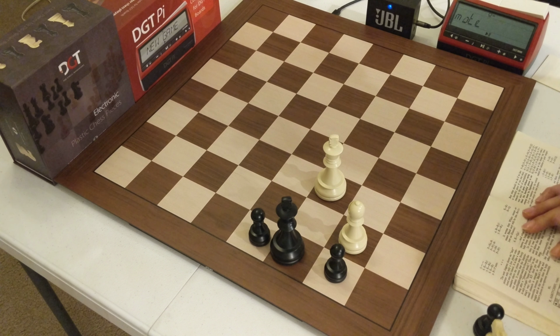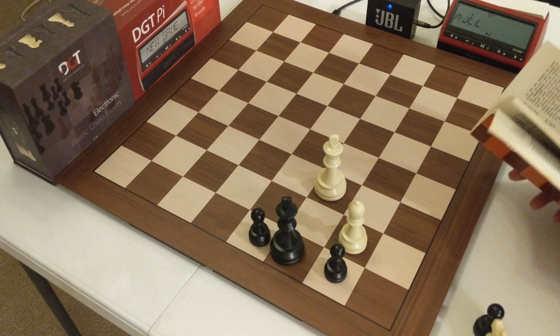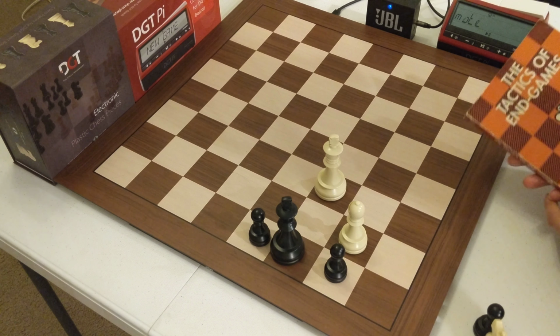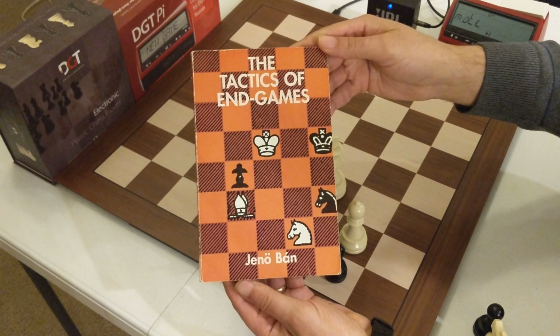And again, I can't recommend this book enough. It has a lot more positions very similar to this, where you can get real practical, positional, intuitive strength from this book. And I'd highly recommend getting this book here.